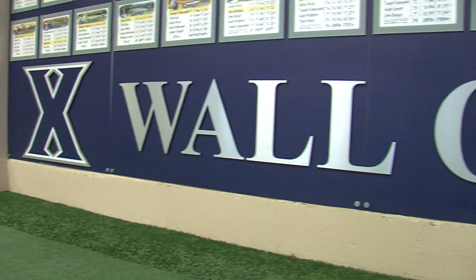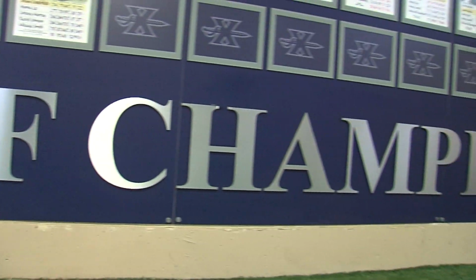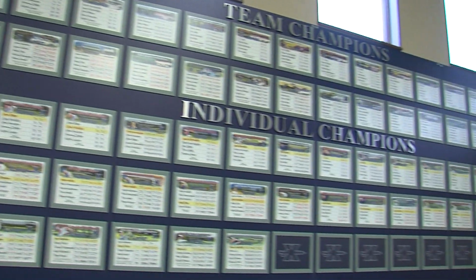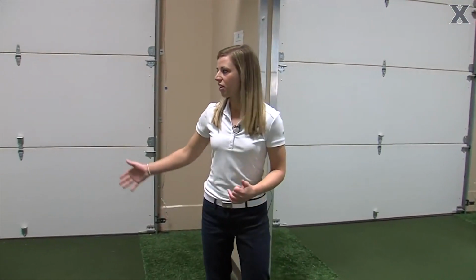This is our wall of champions. So whenever we've had team wins or individual wins, we will place those on this board, so it gives our current team and our current players a chance to try to put their name up on this board during their time here at Xavier. So this area is our hitting bays.